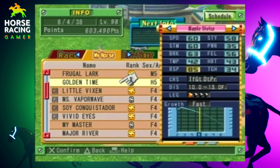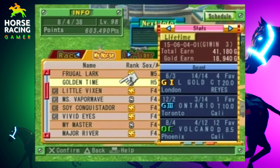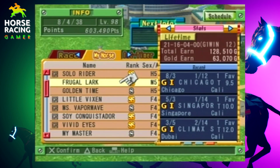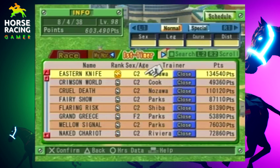And the game still isn't taking golden time away from me. That's actually insane. I swear, when's the last time I raced with this dude? I haven't raced with him since March of last year, I think. Yeah, not this year, but last year. So it's been over a year. And Reyes raced with him in June. So 2 months ago. They're just not taking him away from me. That's unreal, man. Oh, it's unreal. They're just not taking the horse away from me.